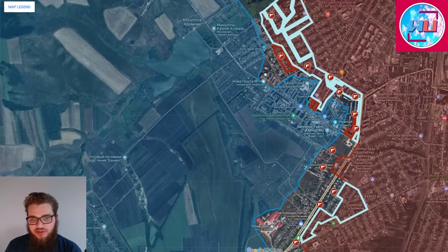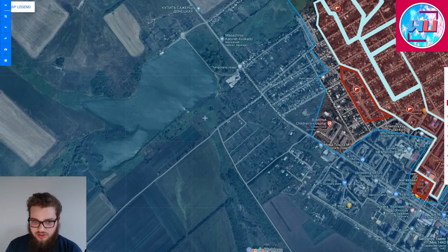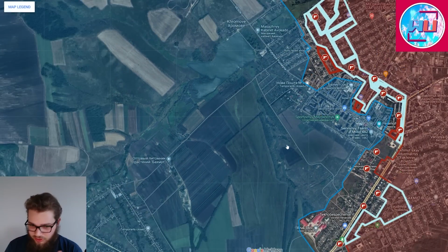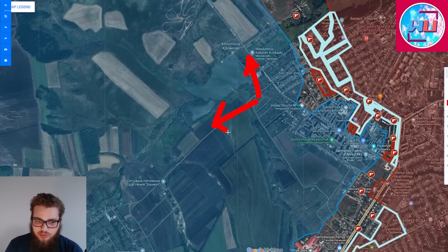And then if they manage to take the Bakhmut Children's Hospital, then they can advance westwards and cut off the main road here, leaving only the fields, and if then rain returns and it gets muddy again, it will be completely cut off. And then capturing this part would allow them to essentially advance in every direction, going northwards towards Romove, going westwards towards Ivanivske, and going southwards towards the south of the citadel area and completely encircling it.